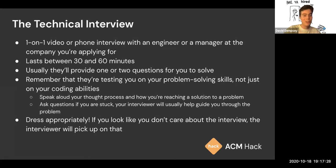And one last thing, also remember to dress appropriately. If you don't look like you care about your interview, like if you show up in a t-shirt or a graphic tee, they might think, I don't really think this person cares about working here. So I think presentation is really important. Just make sure that you look like you really care about what you're doing.